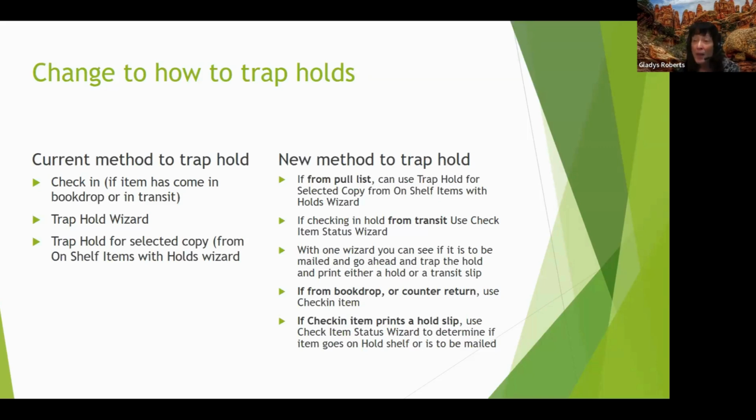But now we are putting it back, and we're putting it back in a different location. You'll see where it is. But now we do want it to do exactly what it is designed for. So under our new methods, first of all, again, you've opened the on-shelf items with holds wizard.